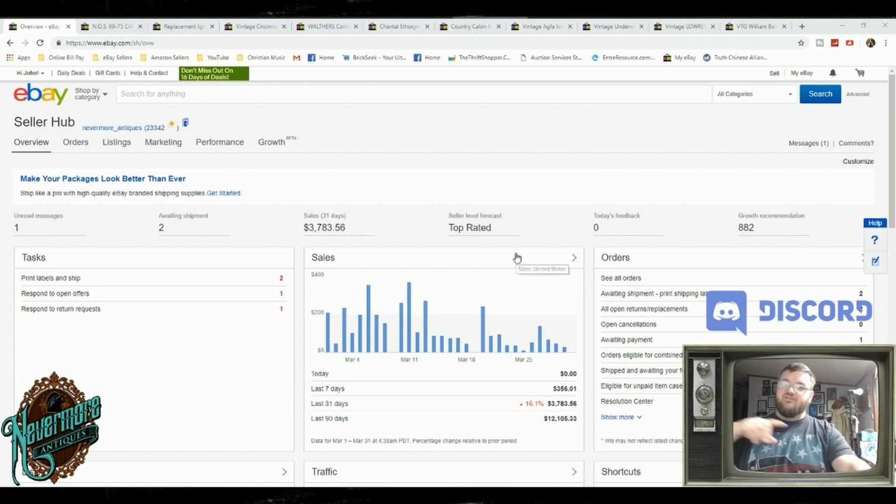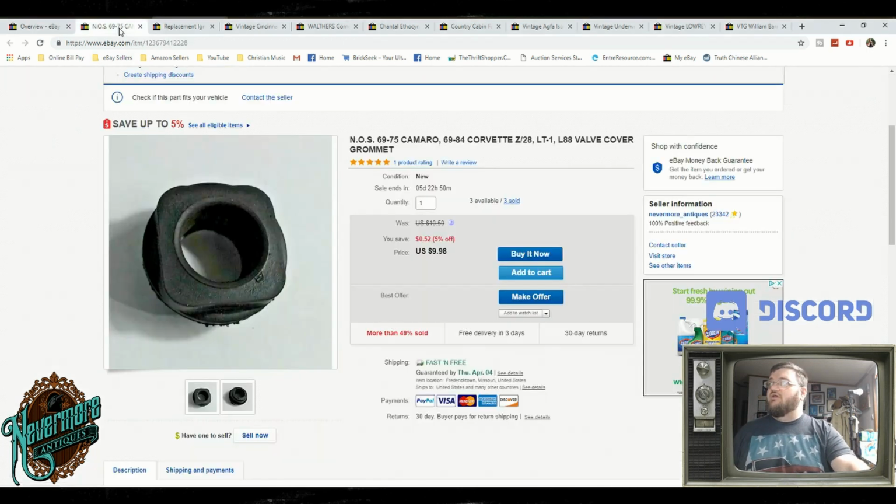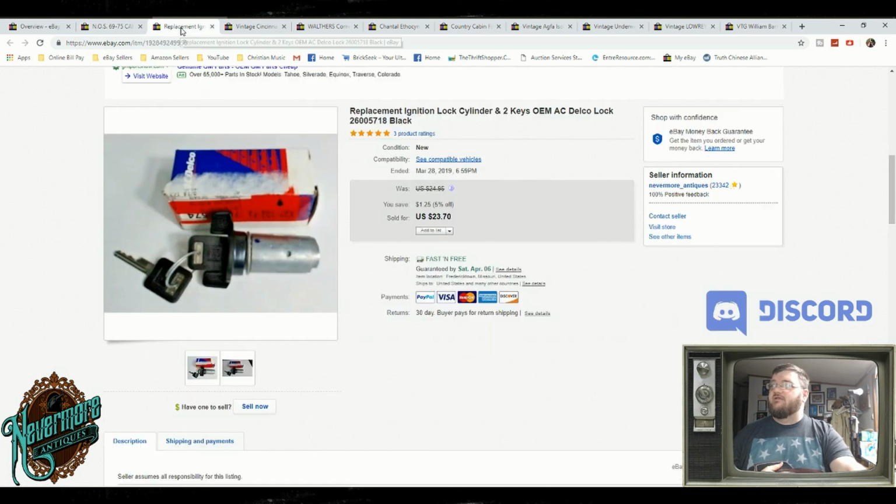But let's hop in and look at some of the items that I've sold. The first item is, I actually sold 3 of these this week. They're new old stock, old Camaro Corvette valve cover grommets. That's still stuff that I am selling from that estate where I bought out the defunct Chevy parts dealership. And I sold those for 10 bucks a piece. I sold $30 worth of those this week.